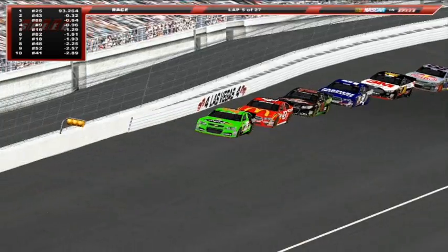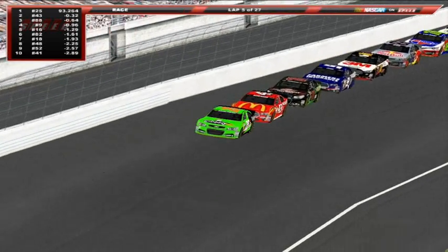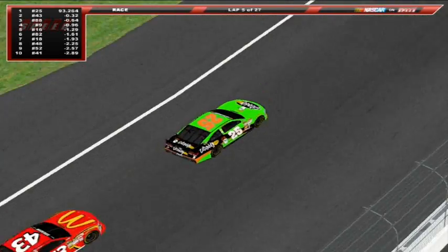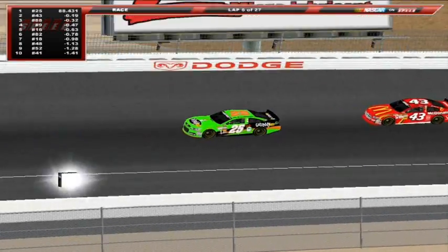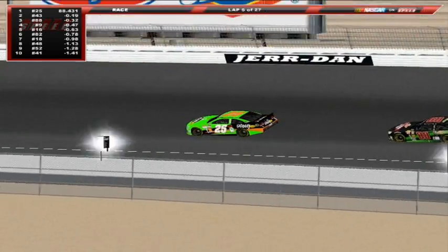But we're about to get back underway. The pace car is going back to pit road, and Shawn Henley is going to have a big red Dodge right behind him. And we are back racing here at Vegas. But now what comes into question is what these guys are going to do for pit strategy.